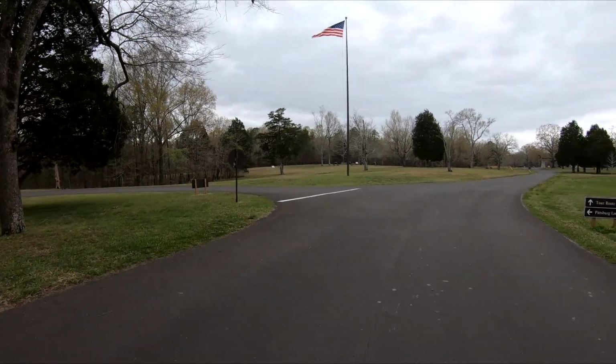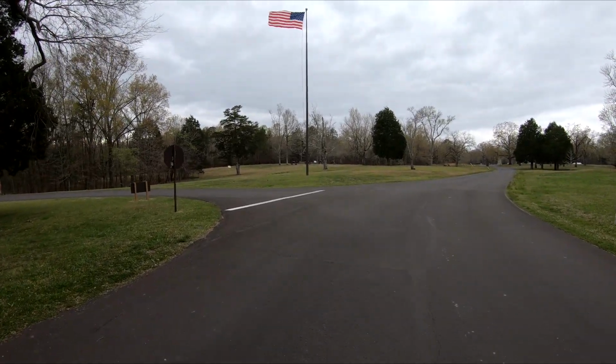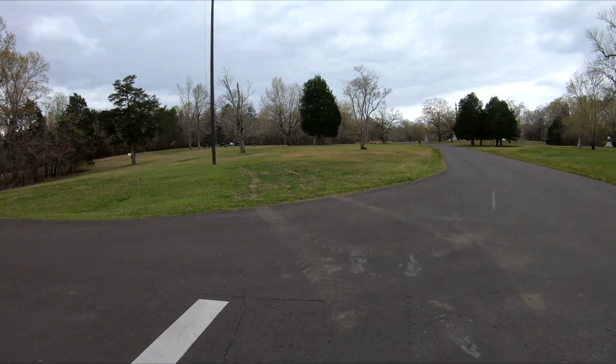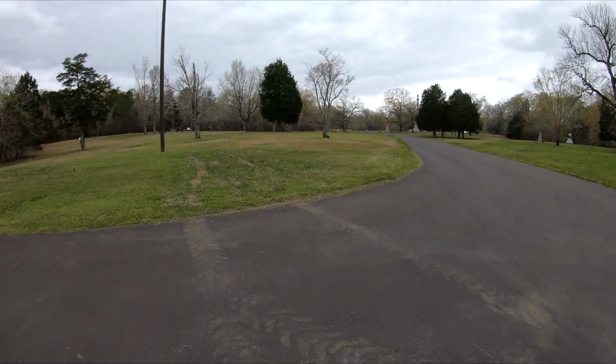We start in the parking lot of the visitor center, and across the road is the position of Grant's last line, where the Confederates tried to make a last-ditch attack through Dill's Branch. It failed, and we're about to retrace some of the steps. Wow. Assuming we don't get pummeled by hail.